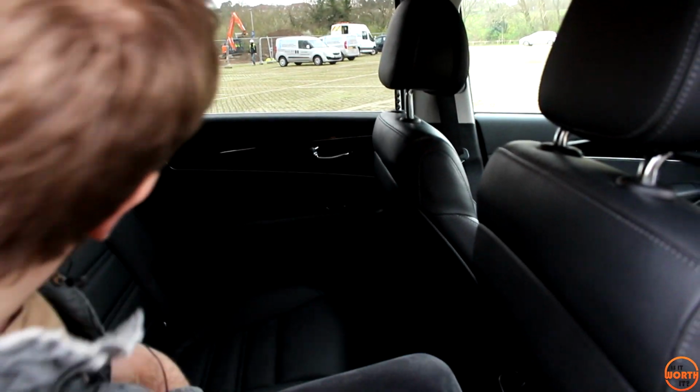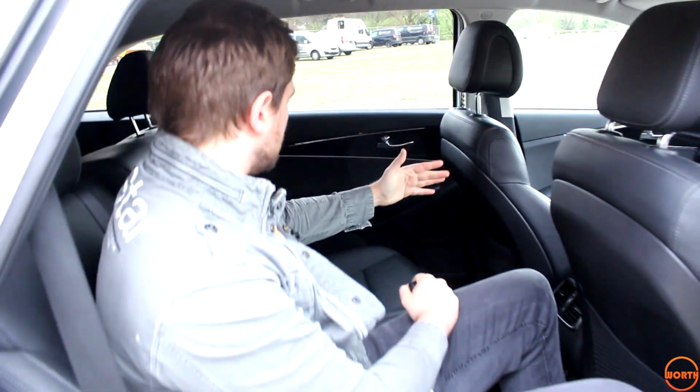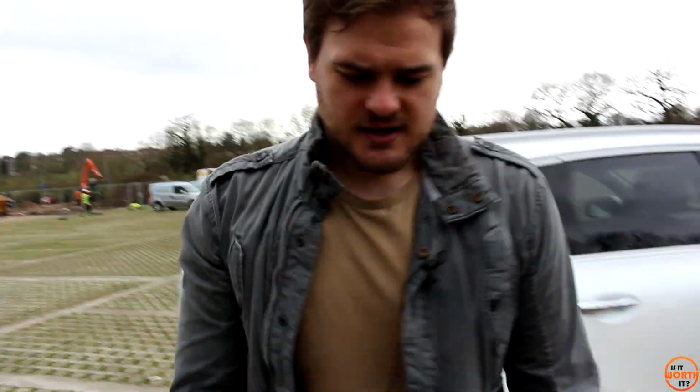You've got copious amounts of room, and you've got this nice little fold out, even for the middle passenger. There's going to be a lot of room here. You've got your ports down here as well, so you can charge your phones and tablets. So it's the same sort of situation in the boot, and I think you'll be surprised as well.